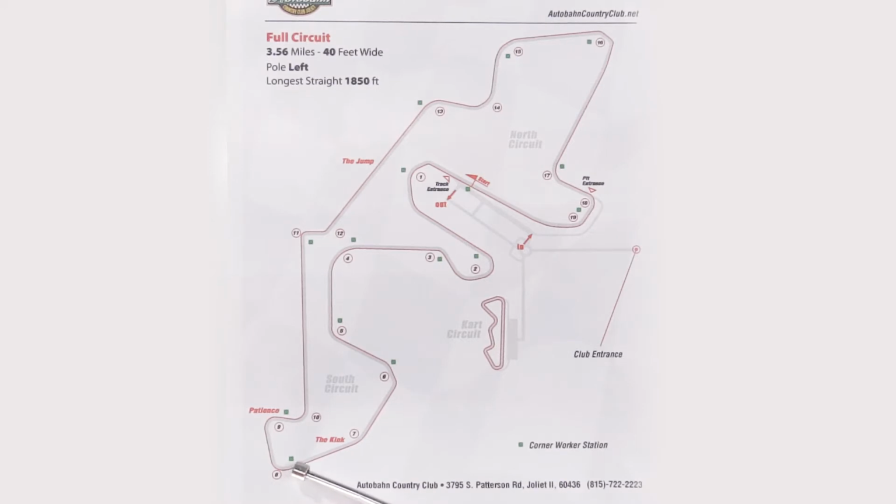Turn 8, hard on the brake, tuck it in tight. Use all that curbing and make the jump to 9, which is our entry to patience. So coming out of 9, you're going to stay on the very right of the track. You're not going to track out one bit. Stay tight to the right and focus on getting all exit speed out of 10.